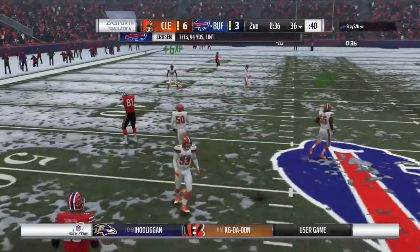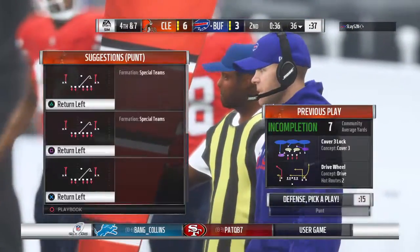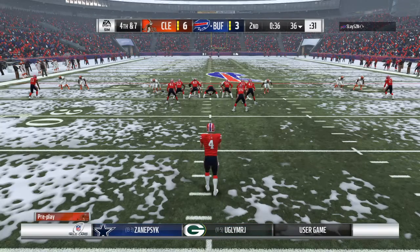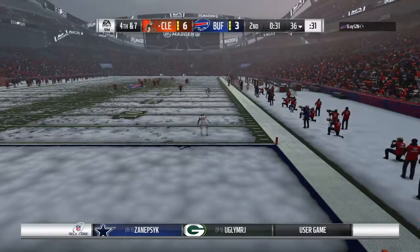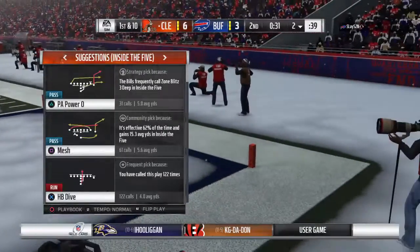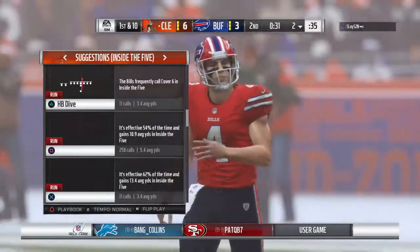And that is incomplete. Certainly looked like they were getting ready to convert there on 3rd down, but what an effort to get his hand on that one, knock it away, and brings up a 4th down decision. He steps into this one, and this is a rocket. The Browns offense trotting back onto the field.